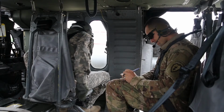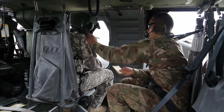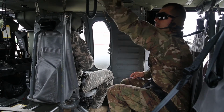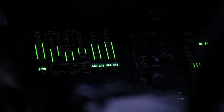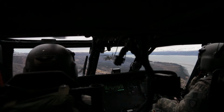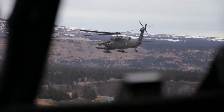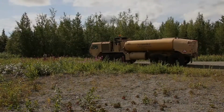If it is necessary to communicate with the crew chief, the most effective way is by writing a note. The crew chief may direct the passengers to use the handset located in the cabin ceiling to talk with the aircrew on the internal communication system. The aircraft communication systems allow the aircrew to communicate with each other, as well as flight operations, air traffic control, other aircraft, and ground elements. If a passenger is using the handset or a headset, they must not talk during these transmissions.